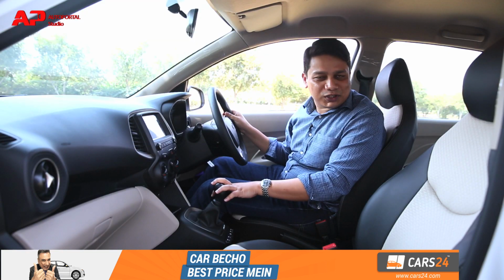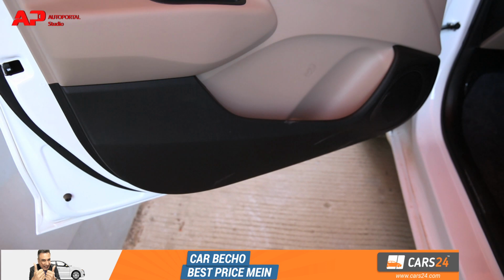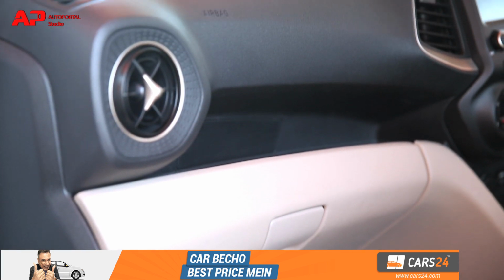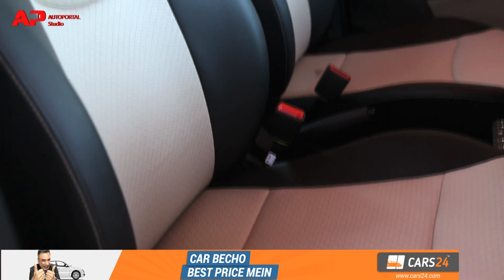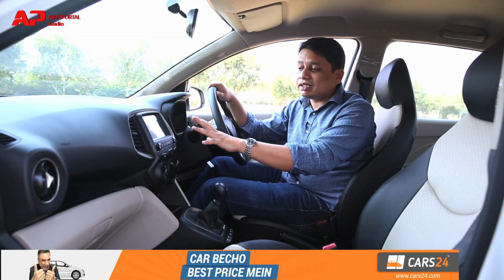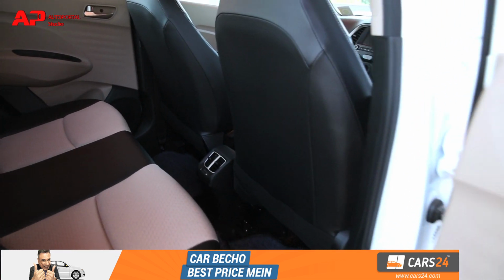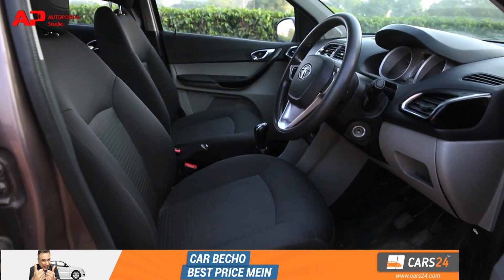In terms of storage places, the Tiago again doesn't stand a chance, because you get huge bottle holders here in the Santro. The tray over here is also nice and big for a couple of cell phones, in fact 3 cell phones, and the glove box is also of a decent shape and size, and the seats also are decent in terms of comfort. In terms of features also, this car is ahead of the Tiago. You get Apple's CarPlay as well as Android Auto. You get rear camera when you reverse, and you also get rear AC vents, which is something that no other car at this price point has to offer.